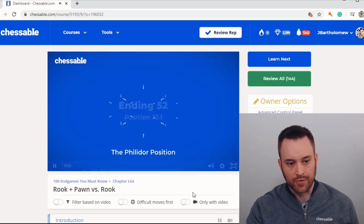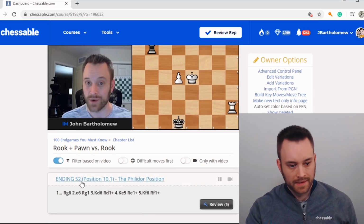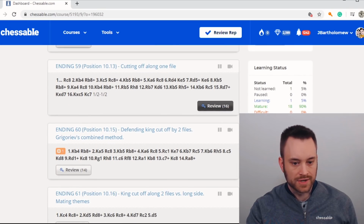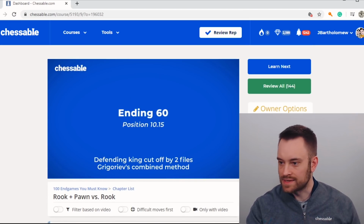And you'll see in a second, it pops up with ending 52, position 10.1. And I'm giving an explanation of the Philidor position right here. I'm going to mute myself so you guys don't hear that again. But if we filter this, I just click this button, filter based on video, it'll show the relevant variation right down here, ending 52. And it's also possible, if we're going through the variations, if you click the little camera icon, so this is ending 60, that will sync directly and snap directly to ending 60.